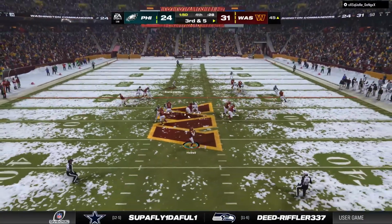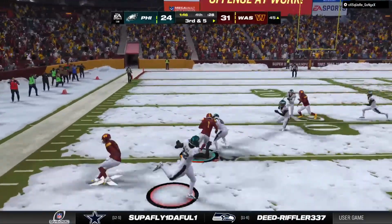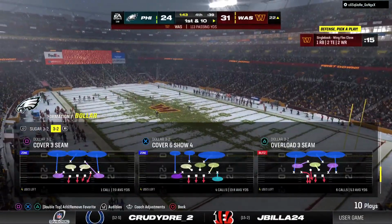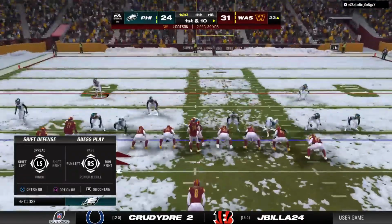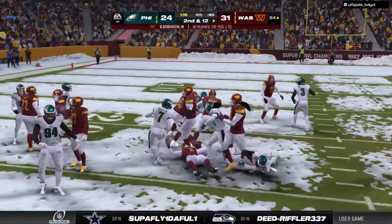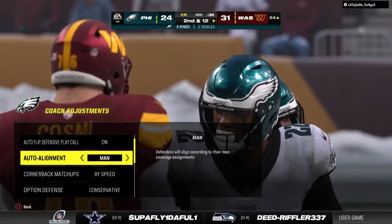And Howell will throw it. He's got his target. That's complete. And he has another first down as they'll get the ball down to the Eagles' 22-yard line. A give left side to Robinson. They're going to snuff this play out behind the line. We have not seen that much today.